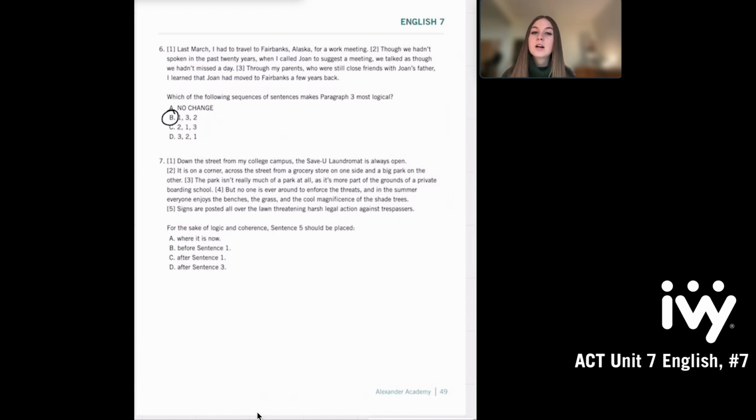It is on a corner across the street from a grocery store on one side and a big park on the other. The park isn't really much of a park at all, as it's more a part of the grounds of a private boarding school. But no one is ever around to enforce the threats, and in the summer, everyone enjoys the benches, the grass, and the cool magnificence of the shade trees. Signs are posted all over the lawn, threatening harsh legal action against trespassers.